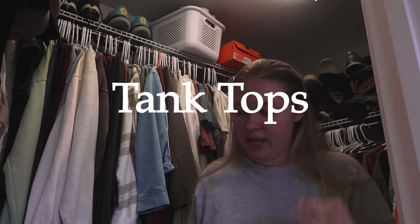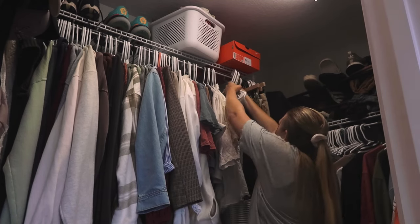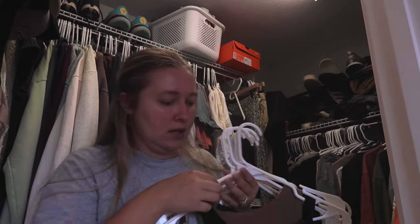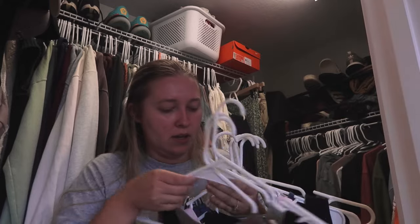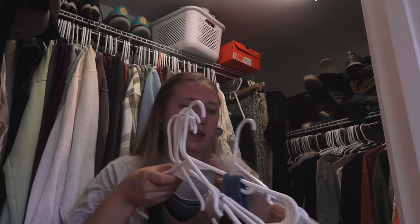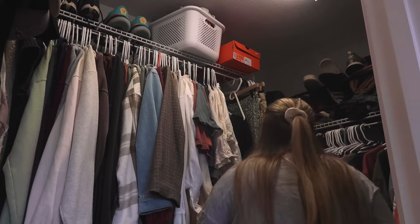I don't have that many. Tank tops. I pretty much have one of every color: black, brown, gray, pink, navy, blue, green striped, and orange. This orange I'm getting rid of because I don't think it looks good on me with my skin color and hair color, but we're keeping the rest of the tanks.